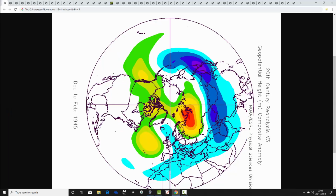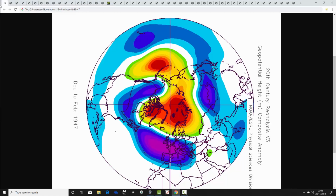Then we have 1944, 1945. This one has the above average heights just out to our west, and it has below average heights to the east. Again, it's not a particularly cold winter, but it does have a few cold snaps. We've got a daddy cold winter showing up, 46, 47. Look at this, below average heights to the south and strong northern blocking up to the north. This is a very, very severe winter.